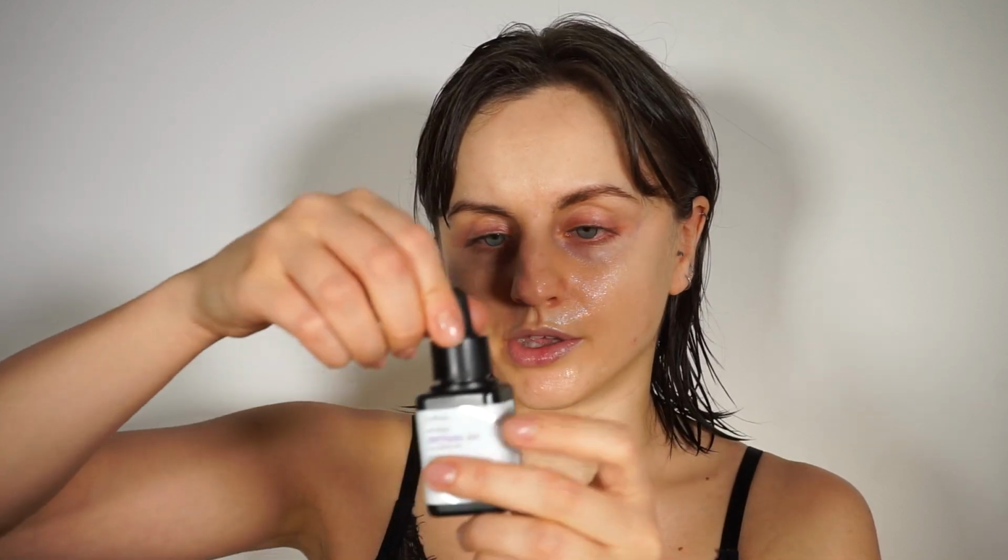Some days, like every 2 to 3 days, I do use retinol on my face. Now I'm using the Isntree retinol serum. It has 1% retinol. I think that's pretty high, but just use it like it's advised on the package. It says that you should use 2 to 3 drops, not more than that. So that's how I use it.